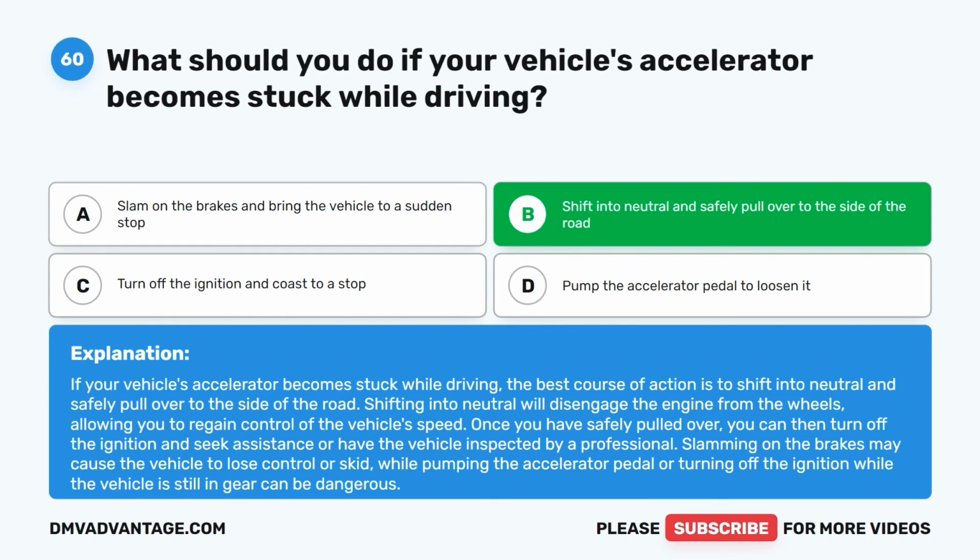Shifting into neutral will disengage the engine from the wheels, allowing you to regain control of the vehicle's speed. Once you have safely pulled over, you can then turn off the ignition and seek assistance, or have the vehicle inspected by a professional. Slamming on the brakes may cause the vehicle to lose control or skid, while pumping the accelerator pedal or turning off the ignition while the vehicle is still in gear can be dangerous.